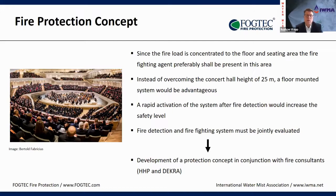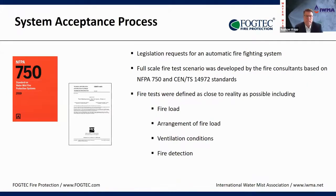So the whole concept of how the system would be evaluated and tested was developed by an external fire consultant firm. This is the German company HHP from Berlin, in conjunction with an independent fire consultant company, DEKRA, which then inspected the fire test and also the final installation. The requirement for an active firefighting system came from legislation. So the local fire authority asked for an active firefighting system for this area to safely evacuate the area and also to protect the entire building.